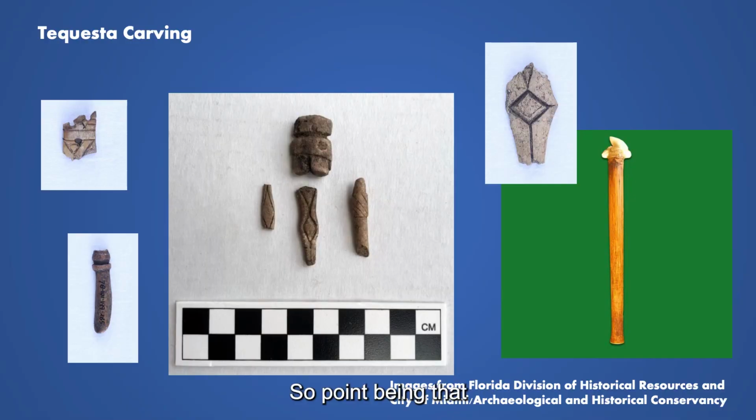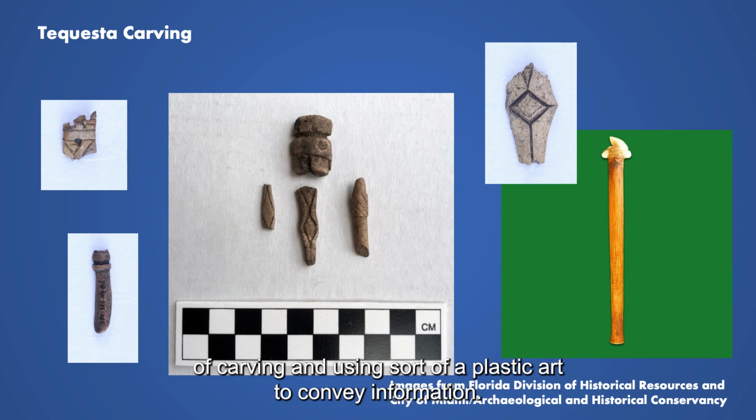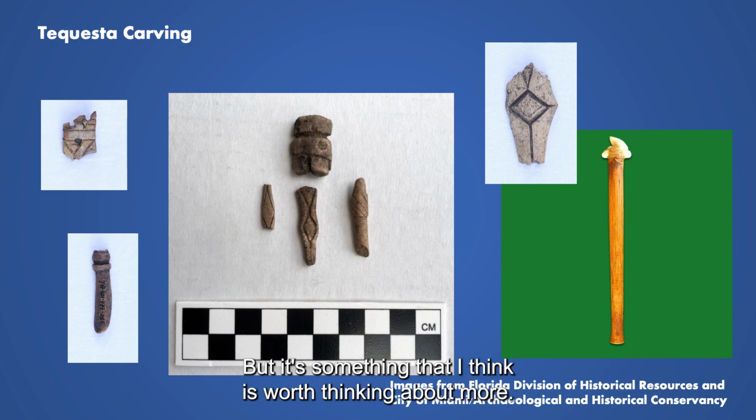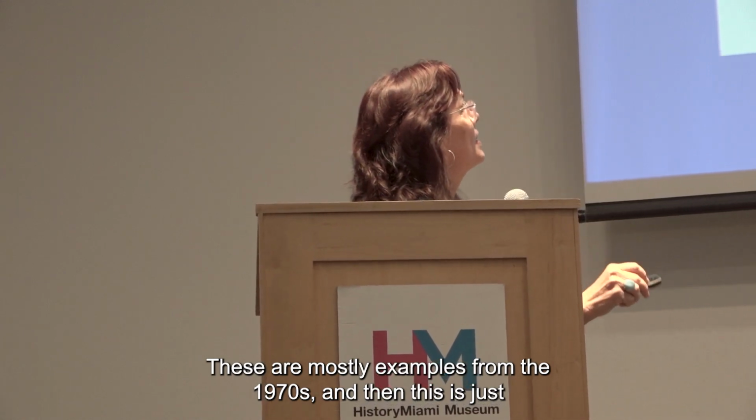So point being that the small little bone pins that we have from downtown are part of this tradition of carving and using a sort of plastic arts to convey information. What that information is is still to be figured out. Not too many people have thought about it carefully, but it's something that I think is worth thinking about more. These are mostly examples from the 1970s.